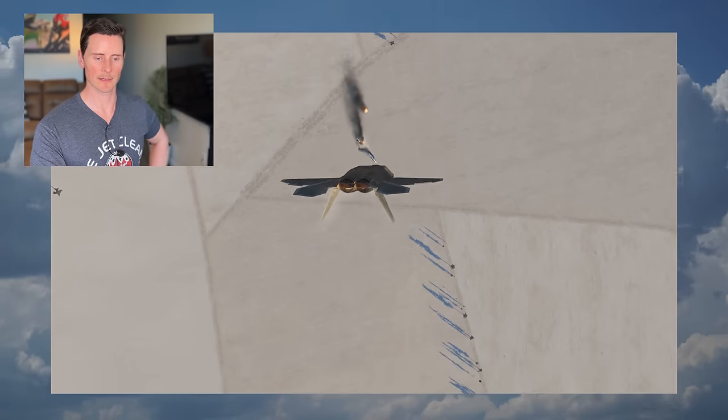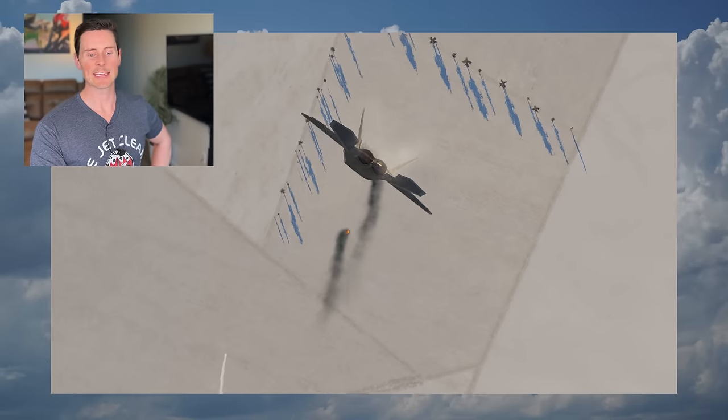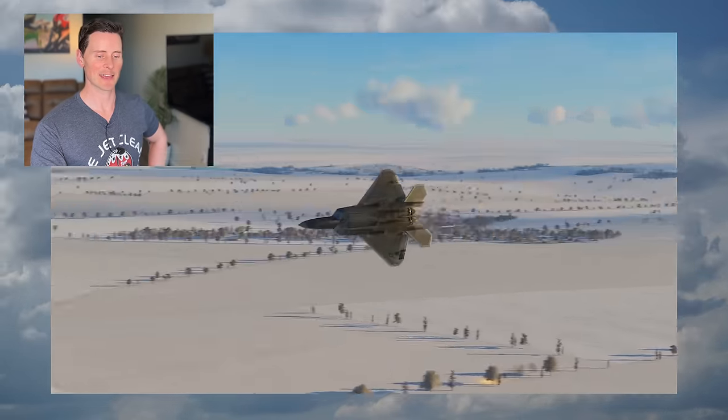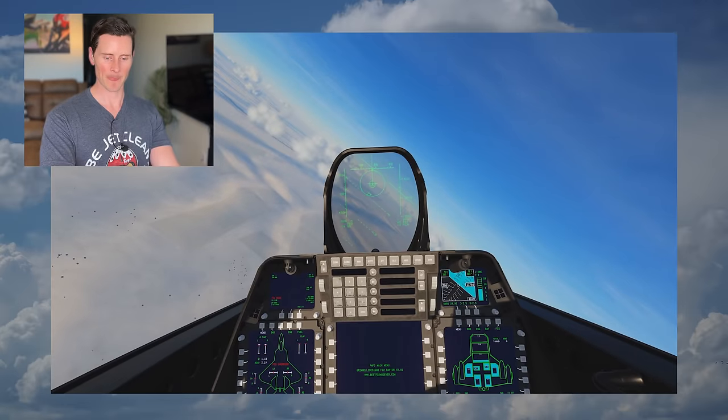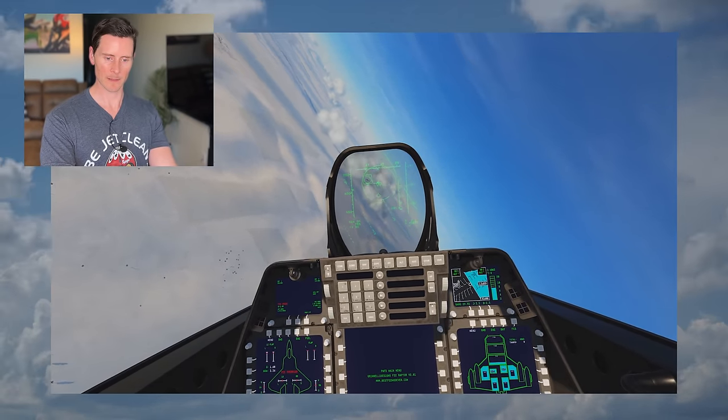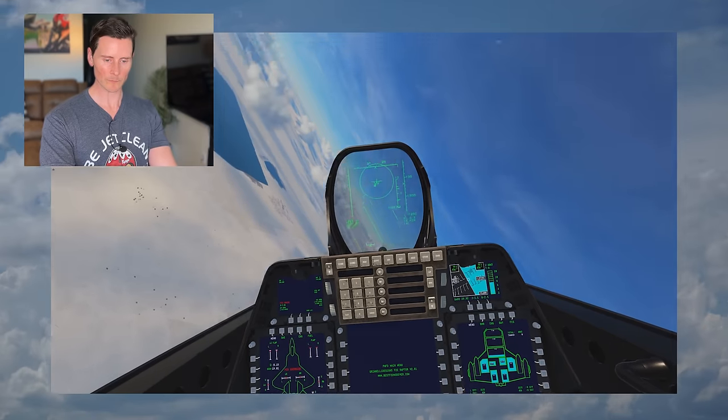Nice shot. Again, getting nose position like that in the vertical, it's going to be hard to defend against that. All right, guys, here we go. Fifth and final round. Let's see if the F-22 can pull it off. Whoever wins this wins the, I guess, the boss fight. Hands are kind of sweating here, not going to lie.